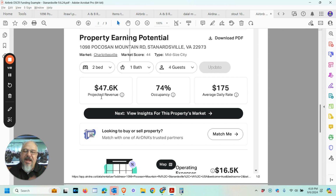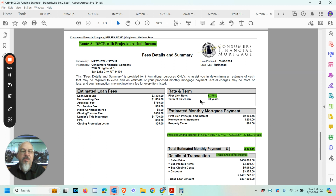Right out of the gate, you're like, that isn't the greatest income, but just hang in there. I've got an idea that might make it better. The occupancy is really good. So if we jump down to what this looks like on a loan, on a DSCR loan, this is an Airbnb loan that's only using Airbnb income to qualify. We're not going to use any personal income. We're going to base it entirely on those rents from the property, or AirDNA. So when I plug that in, the ratio is 1.32.